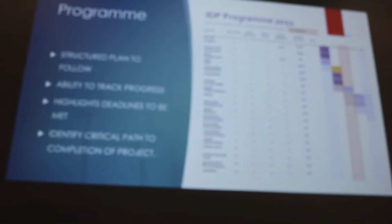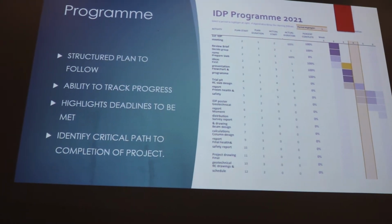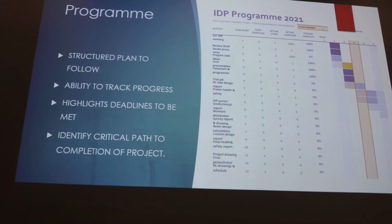Due to the size of the project, we came together at the beginning of the semester to create a project programme of every task that must be completed. This gave us a way of organising ourselves in meetings by giving us a structured plan to follow, an ability to track progress, highlight deadlines that need to be met, and identify a critical path to the completion of the project. The critical path included health and safety report and a mobility management plan, RC slab, beam and column reports, geotechnical report, and a poster for the horizontal load path.